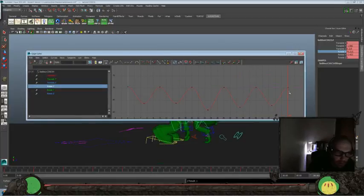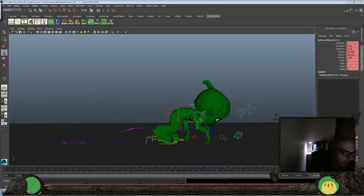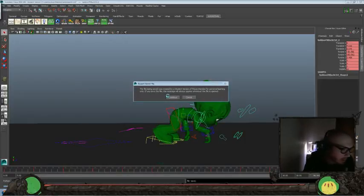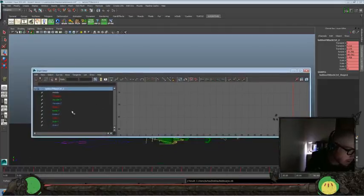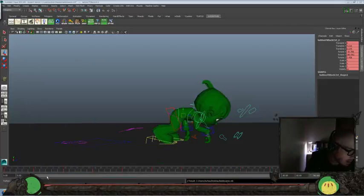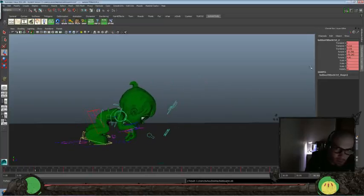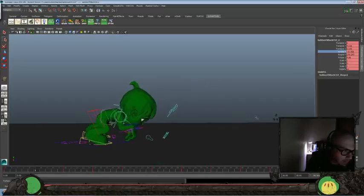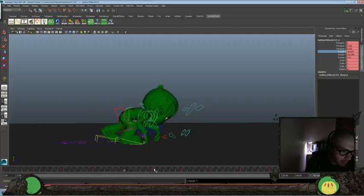And let's see here. Grab the back. You know what I haven't done? I haven't saved my file in a little while, so it's good to save that. It's always good to save multiple versions and to save often. And let's look at our rotate X here. Let's go down a little bit there, back a little bit, down a little bit, back a little bit.